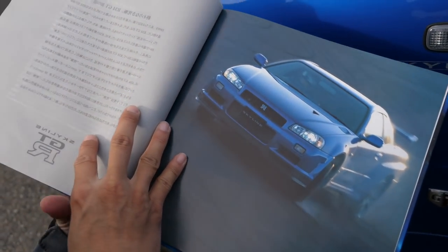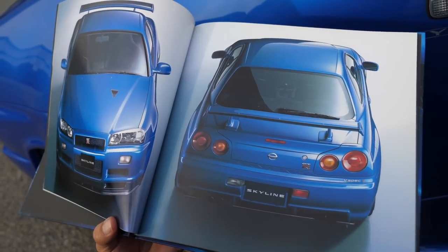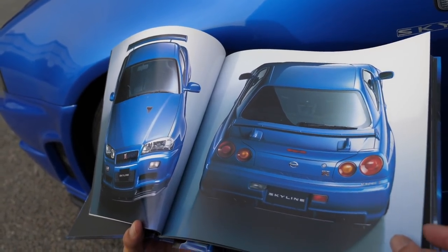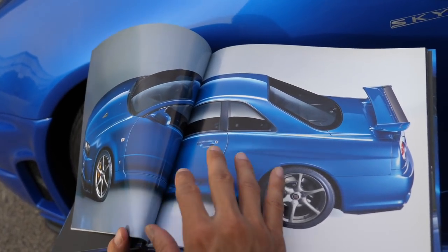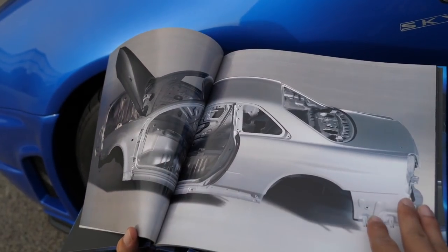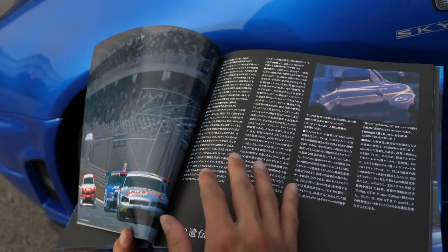This is the V-Spec 2. And you can see here in its full glory, the stock looks and the original bumper and also the rear wing, the diffuser and all these little details. This is probably the catalog that made a lot of people want the Bayside Blue. Even back in 1999 in Japan, a lot of owners did actually spec for this.